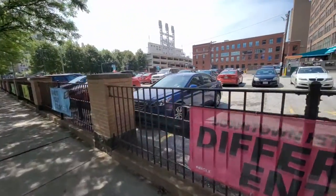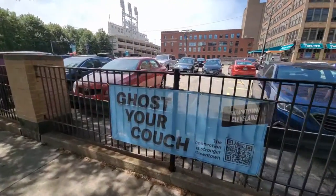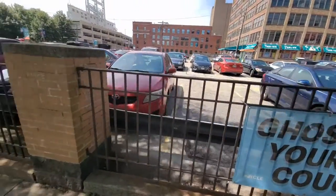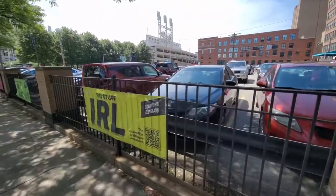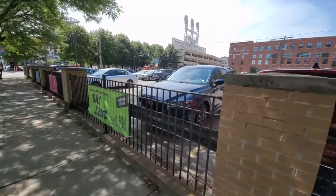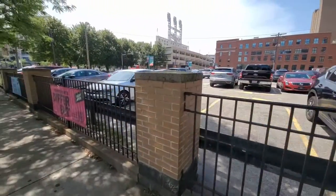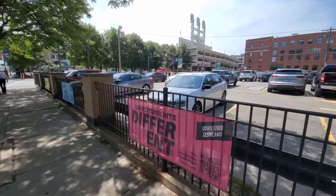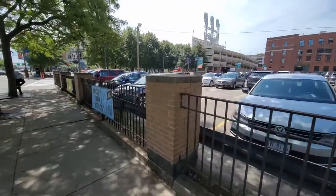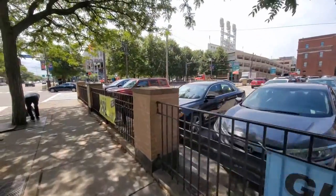A few weeks ago I mentioned these signs that Downtown Cleveland Alliance is putting up throughout the city, and also promoting the hashtag DTCLE, do stuff in real life, coffee, lunch, happy hour, say less, downtown hits different, and ghost your couch. I like that one. That one's been my favorite one when I see it. Ghost your couch.